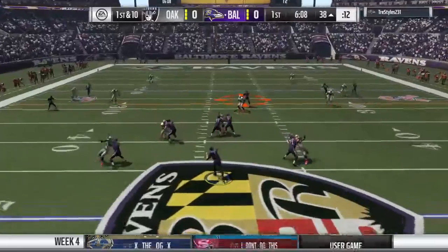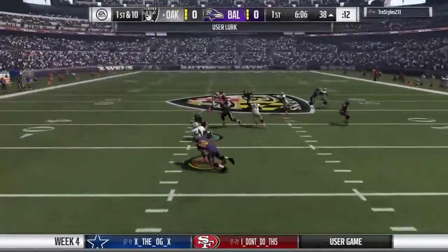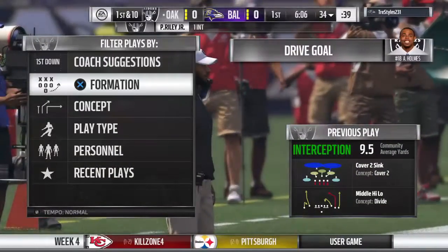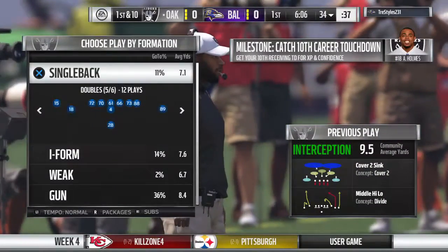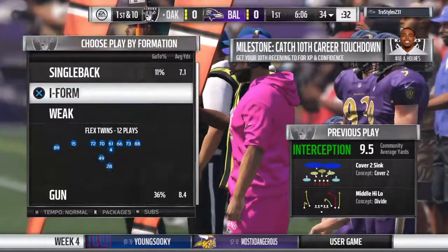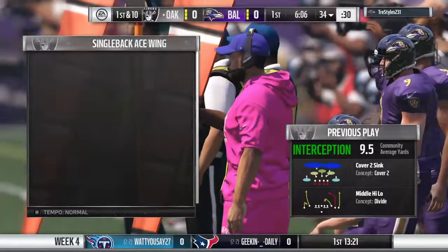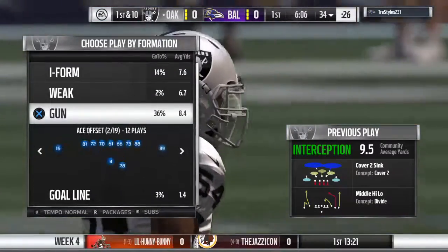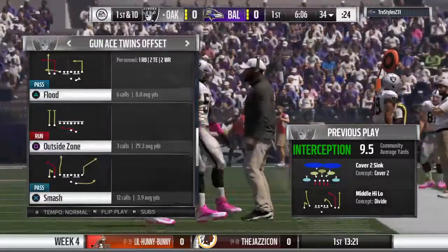First and 10, and Flacco looking to throw. And he fires one that's intercepted. Picked off by Perry Riley. And his guys are going to take over at the 34-yard line. Certainly not how they envisioned ending their opening drive here in the first quarter. Too many ones in this play. First quarter, first drive, first interception thrown. And that last one, that hurts.